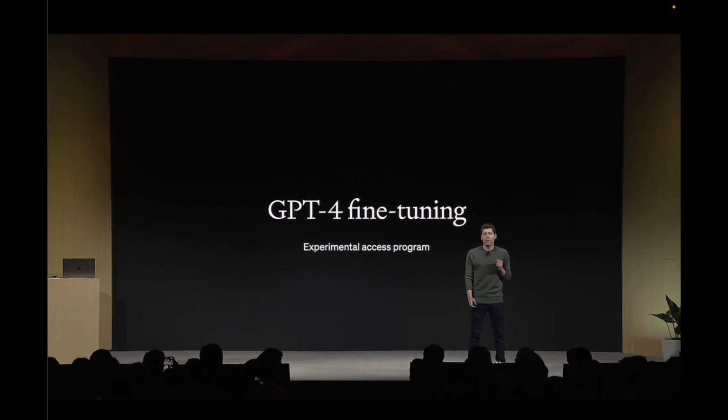Starting today, we're going to expand that to the 16K version of the model. Also starting today, we're inviting active fine-tuning users to apply for the GPT-4 fine-tuning experimental access program. The fine-tuning API is great for adapting our models to achieve better performance in a wide variety of applications with a relatively small amount of data. But you may want a model to learn a completely new knowledge domain, or to use a lot of proprietary data. So today we're launching a new program called Custom Models.